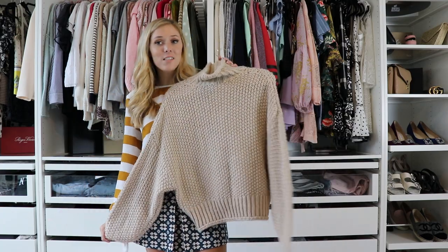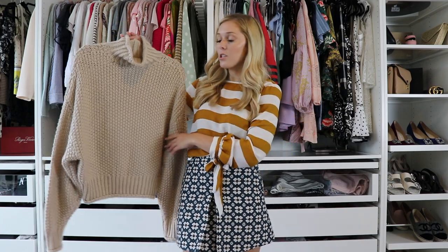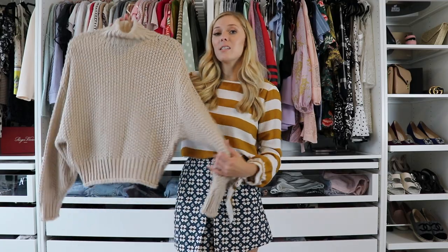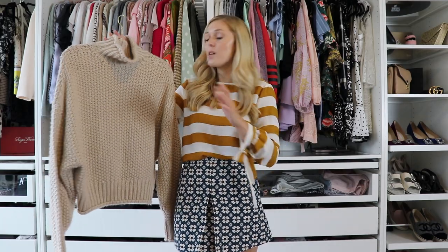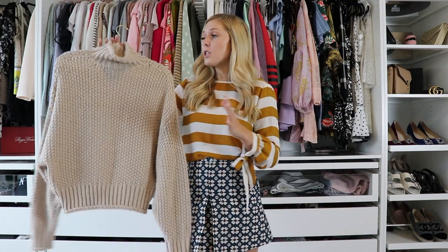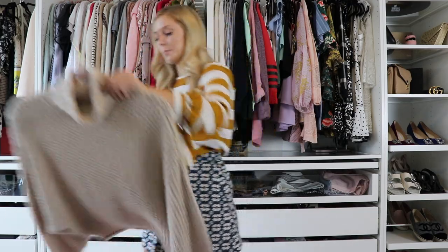I did not invest very much money in this, and that is because I just wasn't sure how much use I would really get out of this. So I chose to go a less expensive route to see how much I really wore it. In the future, when this gets too gross and old, I will probably invest in a chunky knit that I love, just because this one is a little itchy, but it's cute and it does the job.